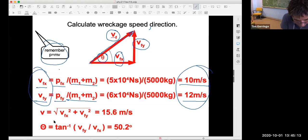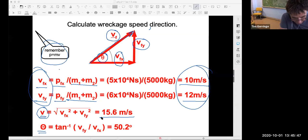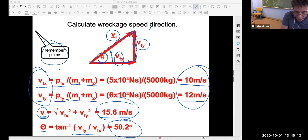So let's do that. And here I'm doing that downstairs. On the first line, I'm going to calculate velocity. Second line, I'm going to calculate direction. Calculate the magnitude of the velocity, or the speed, and the angle with respect to the horizontal. So the speed, or the magnitude of the velocity, we can get from the square root of the sum of the squares of the X and the Y components. And if I plug in the 10 squared plus the 12 squared, I get 15.6 meters per second. And then for the direction, if I want the direction with respect to the horizontal, which is what I'm indicating here, I'm going to take the inverse tangent of the opposite, which is the vertical component, divided by the adjacent, which is the horizontal component, and that gives me 50 degrees. And we've answered the question.